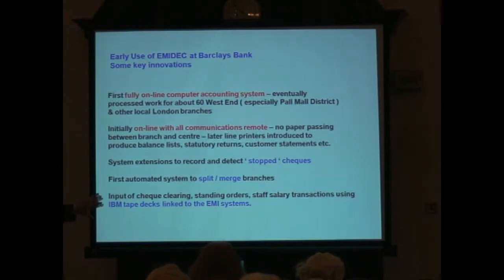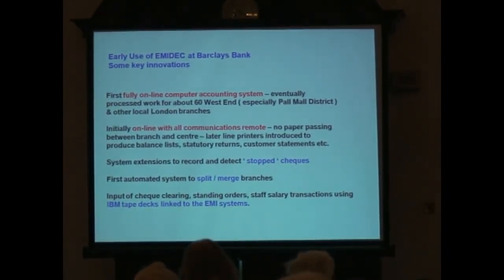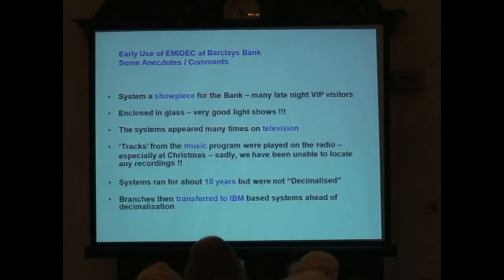Interesting stuff. And then, of course, there was the input of initially check clearing, subsequently standing orders, staff salary transactions using the IBM DEX link to the EMI systems. It was a showpiece, as Ian's explained. It really was. I mean, the bank went mad on it. It was enclosed in glass. We had the ability to dim the lights.